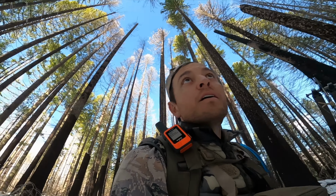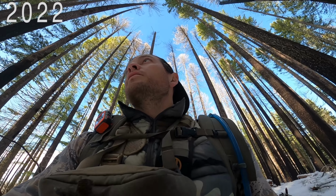Yeah, it's noon. I got my first encounter yesterday at the same time, so I think this is when they're really moving. I think those bucks get up and start searching bedding areas for does. That's why you catch them moving right now. That was cool. Like 45 yards.